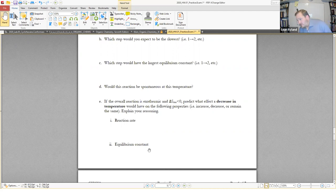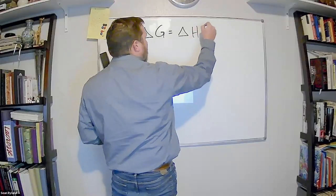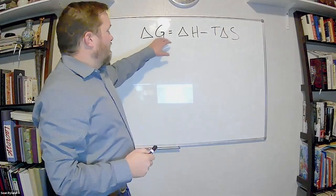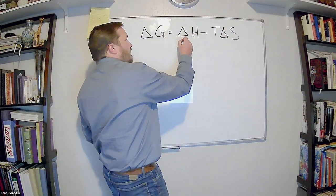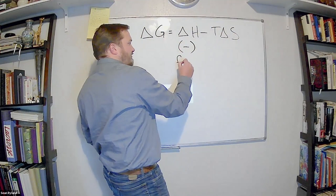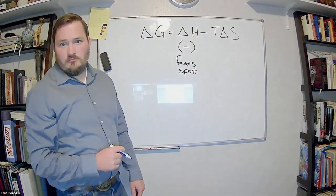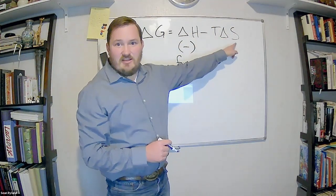And then for the equilibrium constant, we have to remember the form of our equation looks like this, right? So if it's exothermic, that means delta H is negative, which means favors spontaneity. If delta S is negative, negative and a negative, non-spontaneous, right? Favors non-spontaneity.